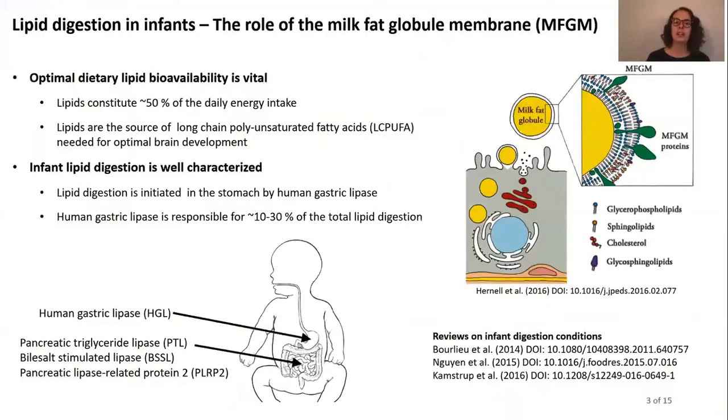First, a little bit on the lipid digestion in infants and the role of the milk fat globule membrane. During the first 6 months of life, infants rely on mother's milk and infant formula as their primary source of nutrition. Lipids constitute approximately 50% of the daily energy intake and are vital for the growth and development of the infants. Especially the long-chain polyunsaturated fatty acids, the LC-PUFAs, are needed for optimal brain development.